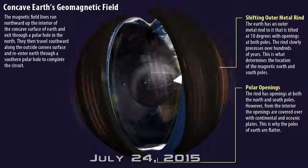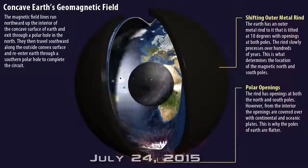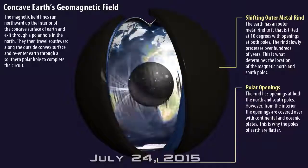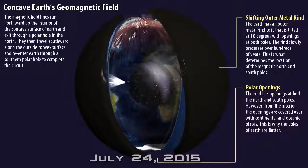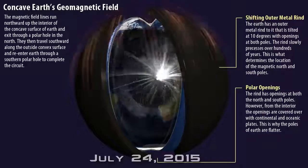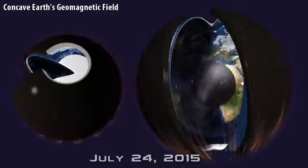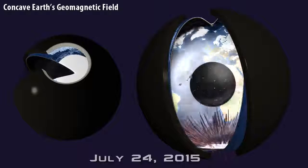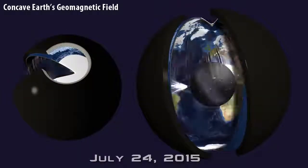So there you go. Hi guys, this is my version of the Earth's magnetic field lines within the concave Earth. As opposed to a convex Earth where they have a bar magnet in the middle, I believe that the magnetic current or field lines are wrapping around the outer edge, going in and out from the north and south. I believe there's actually openings in the north and south of the rind. I believe those openings are covered over with continental plates. I believe that's also why the poles of the Earth are flattened, because they don't have that outer metal covering.